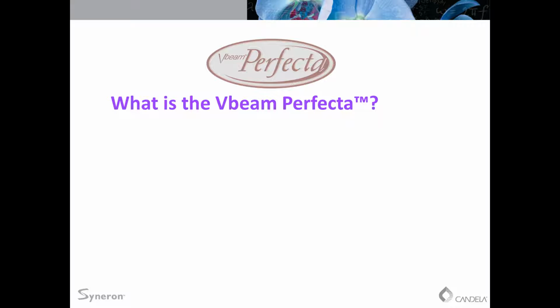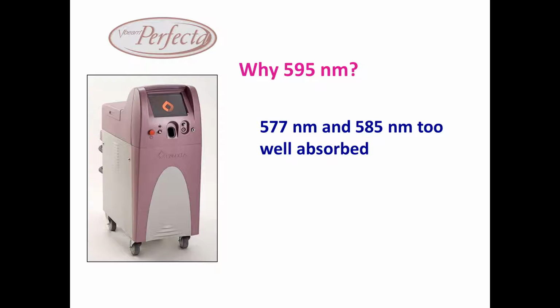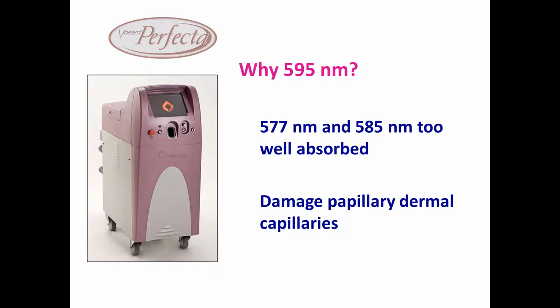What is this laser? This is a pulse dye laser, and it's set at 595 nanometers, which is a yellow light. So why did they pick 595? The first pulse dye lasers were set at 577 nanometers because that really corresponds to the peak of the absorption of hemoglobin. And then they switched to 585. But both of these wavelengths were far too well absorbed by hemoglobin, and they didn't penetrate very well. So what we saw was actually damage to the normal capillaries that fill the dermal papilla, and that was an unwanted problem. So a lot of energy was absorbed before it got to the pathology.